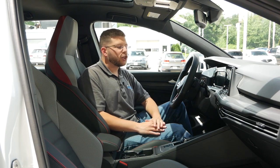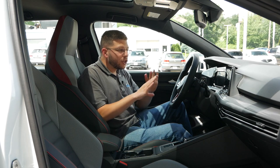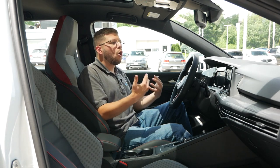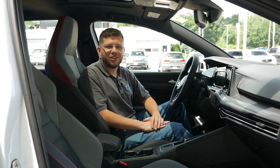Today we're taking a look at the 2022 Volkswagen GTI Mk8. Now, for full disclaimer, this is an SE trim, so it's not an Autobahn. There will be some features that are missing, but this will be more of a general overview of what you can expect walking in to the new Mk8 GTI.